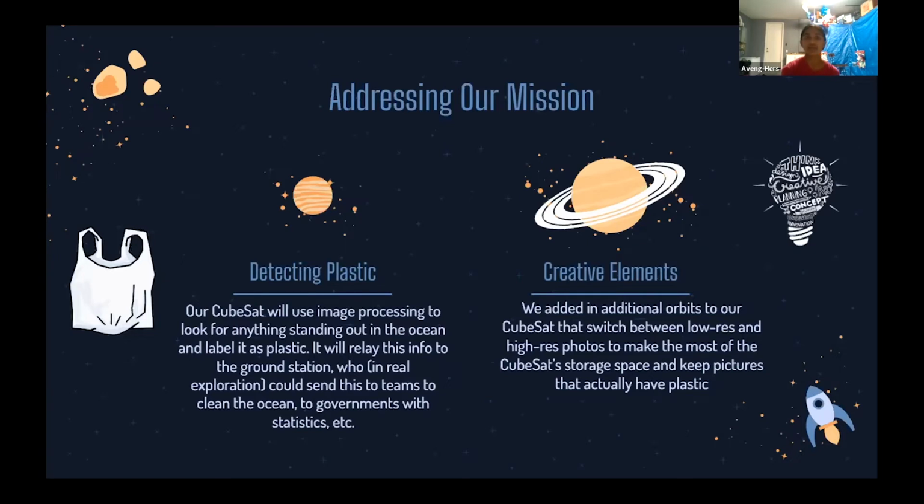For our creative element, we added in additional orbits to make our CubeSat switch between low resolution and high resolution photos to make the most of our CubeSat storage space. We've also modeled our demo setup to mimic the ocean's background as well as take pictures of actual plastics.